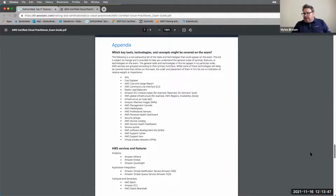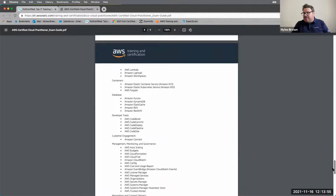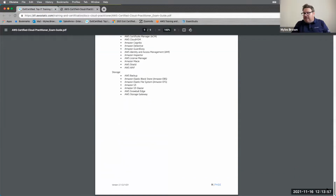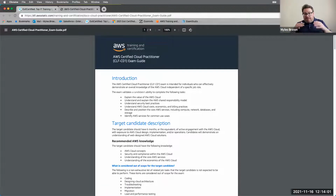And then somewhere in here, they have the list of all the AWS services that are sort of fair game on the exam. And you see that it is quite a list. There's a lot of stuff in that list that could be asked about. Now, mostly it'll be very high level, map the name of the service to the description.